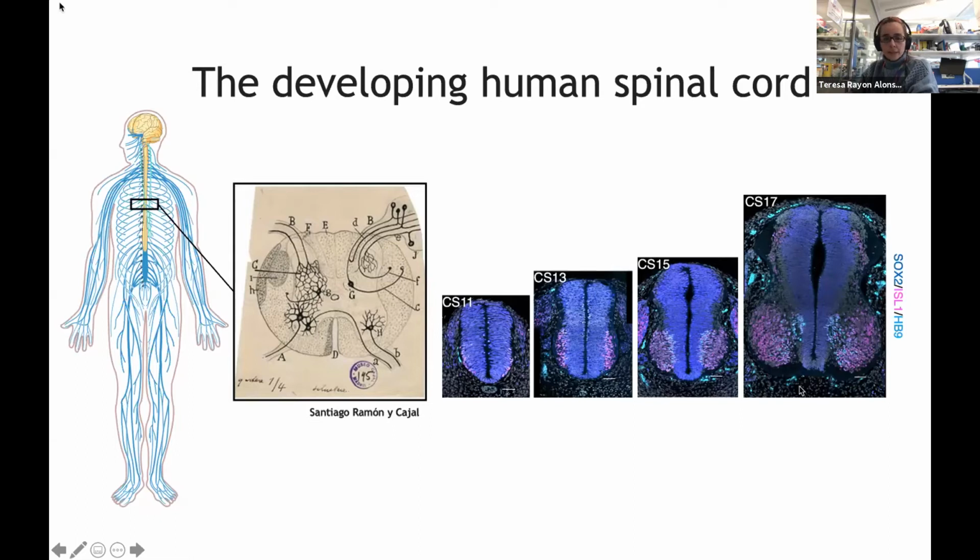So here, what I'm showing you are developing spinal cord cross sections of human embryos that we characterized when I started my postdoc. What you can see here is the same structure that will later be formed, but at early stages in human development. Very early on, if you look at the neural tube, the first thing that we see are cells labeled with SOX2, which are progenitors, and these flanking regions highlighted here in pink, which express Islet1 and HB9, which are motor neurons.